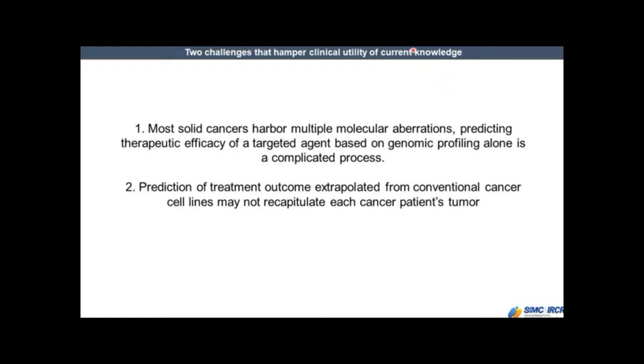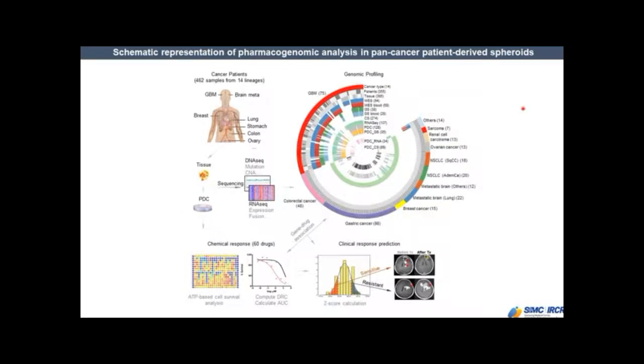So in order to address these difficulties, we have in this study generated and accumulated a very large scale of 462 patient samples in 14 different cancer types that consist of glioblastoma, metastatic brain tumor, breast, lung, stomach, colon, ovary, and so forth.